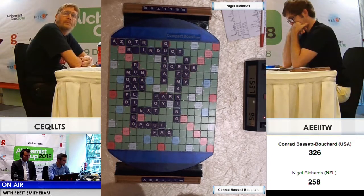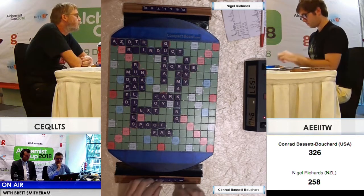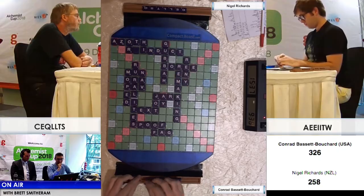Everybody else is probably looking at Conrad's rack right now. I'm just looking at Nigel's face. These are rare opportunities to study the tells. There's a slight quiver in that right shoulder.